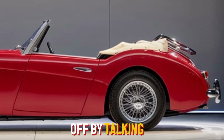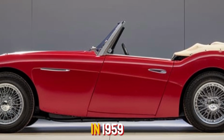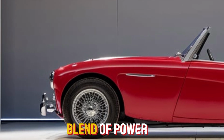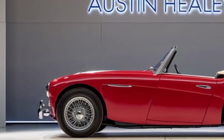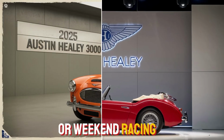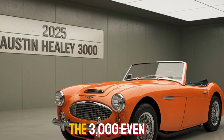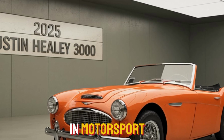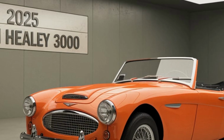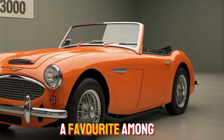Let's kick things off by talking about the history of the Austin Healey 3000. First introduced in 1959, the original model was a hit with enthusiasts who loved its blend of power and style. It was a roadster that could easily be used for daily driving or weekend racing, and it became one of the most iconic British sports cars of all time. The 3000 even made its mark in motorsport, particularly in rallying, where it proved to be a formidable competitor. The classic design and performance capabilities of the original have made it a favorite among collectors.